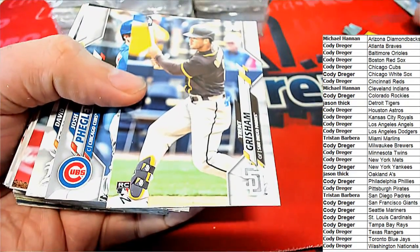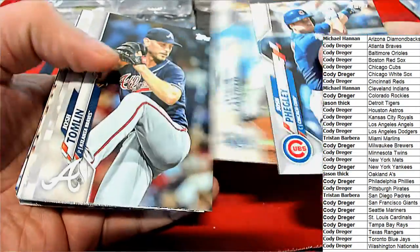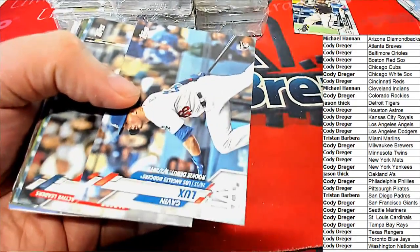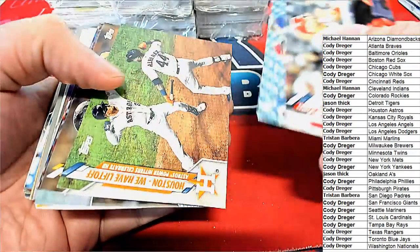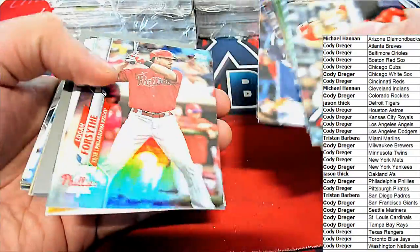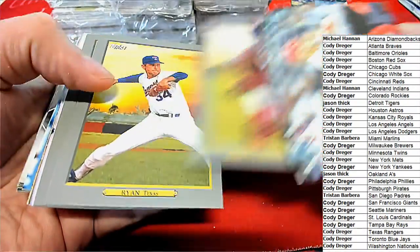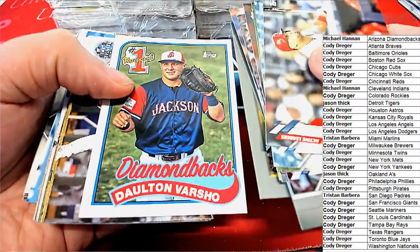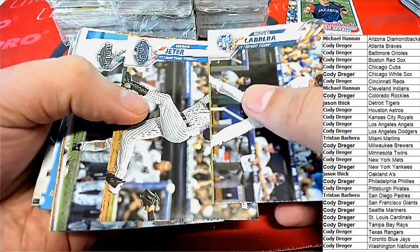Nice Trent Grisham rookie. There's a Gavin Lux rookie for the Dodgers owner. Gavin Lux, definitely one of the better ones to have. Johnny Bench, Nolan Ryan. Nice one right there. Number one prospects card, Derek Jeter, Ichiro.